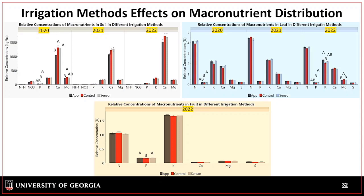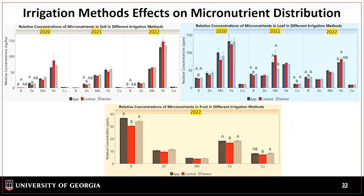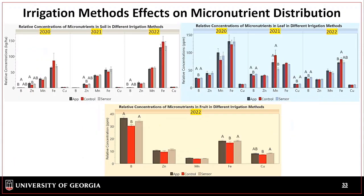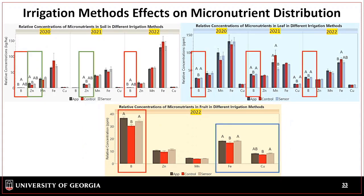And finally, when you look at the different treatments for irrigation, you can see that in the soil, leaf, and fruit, you don't see a lot of differences, except that the irrigated treatments tend to have a little more concentration for micronutrients in the next slide. But again, magnesium and calcium keep popping up as deficient in here. And then you can see that some of the micronutrients have higher concentration based on the irrigation treatments.